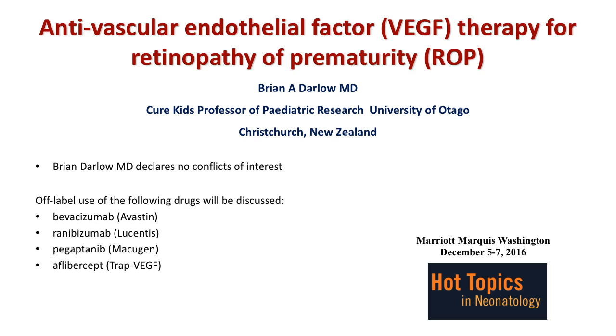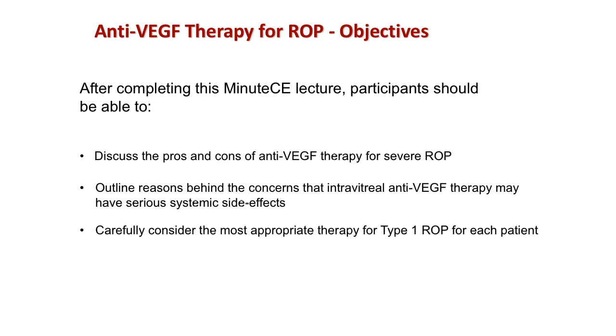I have no conflicts of interest, but I will be discussing off-label use of a number of drugs. The objectives of this talk are to enable us to talk about the pros and cons of anti-VEGF therapy for severe retinopathy of prematurity, to know the reasons behind the concerns that intravitreal anti-VEGF therapy may have serious systemic side effects, and to be able to carefully consider the most appropriate therapy for type 1 ROP for each patient.